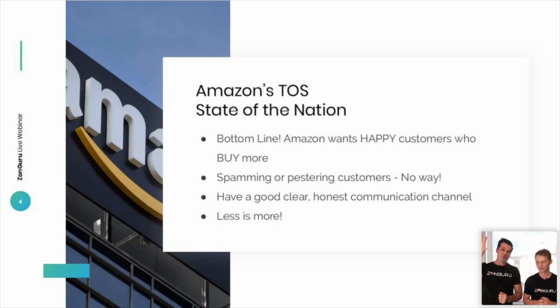But if you keep that high level picture in mind of Amazon wants happy customers, they want honest communication with them, they want less is more. If you can just keep that top of mind, you're generally going to be in the right direction, and you're going to be within terms of service. So think of the high level goal of what Amazon is trying to achieve, and you'll be fine.